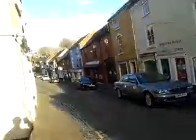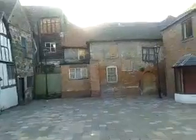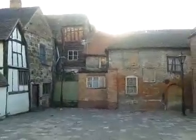This is the High Street in Droitwich. We have Waitrose here, which I think has been here nearly 10 years. Another businesses here. Obviously a lot more modern architecture here. Probably goes back to the 1980s. And that's more historic architecture there.